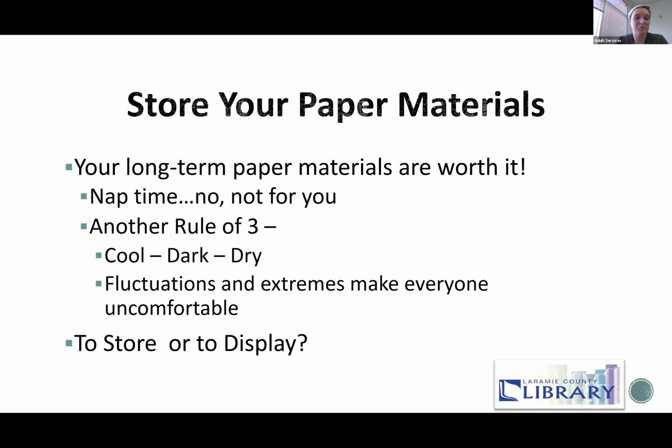Fluctuations in that can be very uncomfortable for paper, for books, for objects, all sorts of things. But paper in particular expands and contracts with the temperature and humidity. So the more it fluctuates, like in your attic, it gets really hot in the summer, maybe humid, and really cold in the winter, and maybe really dry. Those fluctuations are really bad for just about anything that you want to save. The basement is another problematic place, prone to possible flooding, but also moist and cool at times.